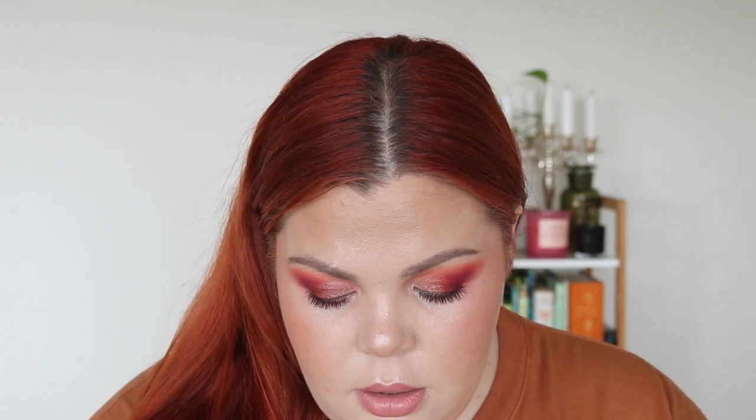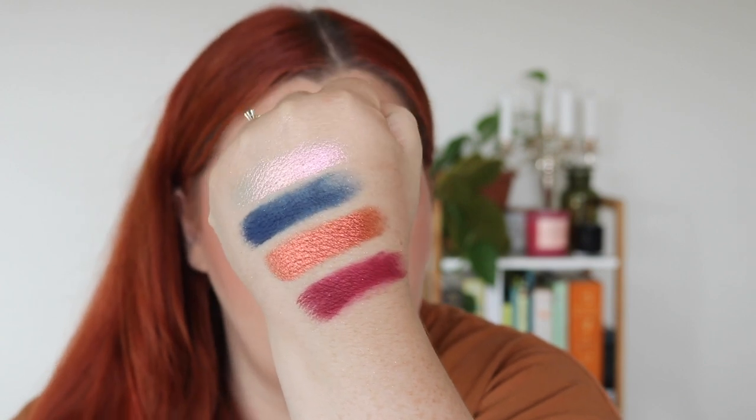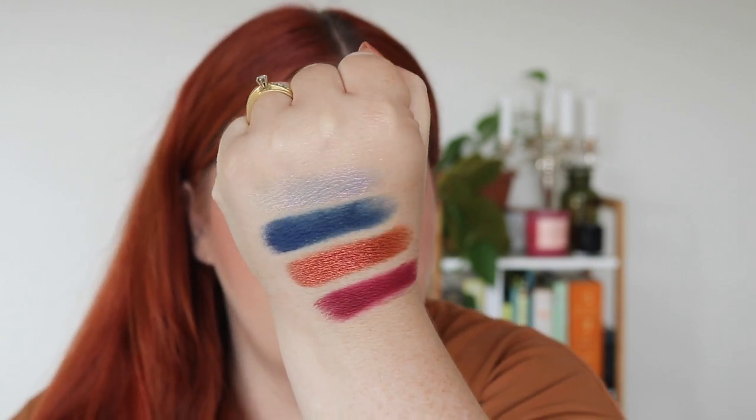So I'm going to give you a quick little swatch. All of them were great. I used 5 of the 8 shades and not one of them disappointed me. So this is the bottom row. I don't know why I did the bottom row first, but I did. Even the way that these swatch, it's just insane. It's one of those palettes that I cannot wait to use again. I want to do all different looks.